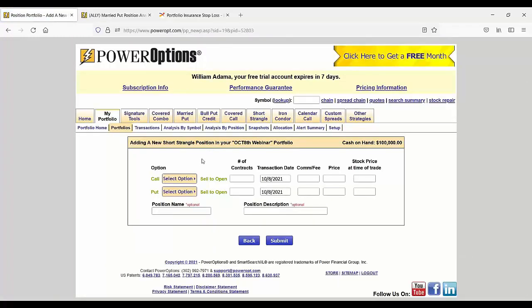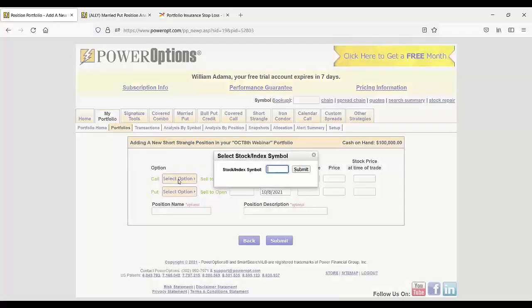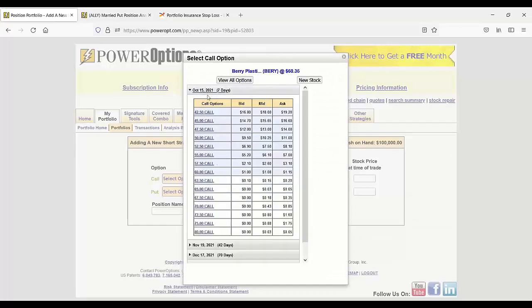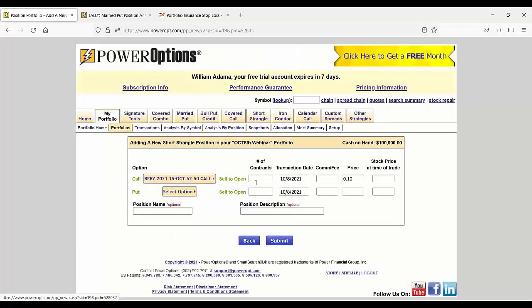So we're going to sell, in this case, an at or slightly out of the money call. And we're going to sell an at or out of the money put. Okay, so we're just going to use Berry. And let's just go 7 days out. The stock's trading at 60.35. So we're going to sell a 62.5 call for about 10 cents.